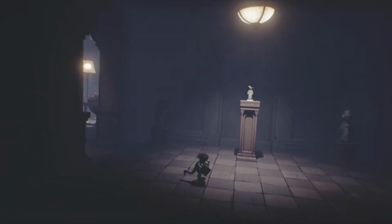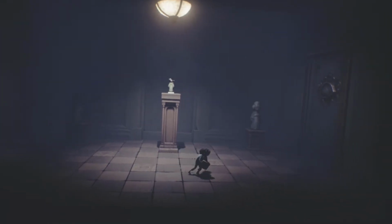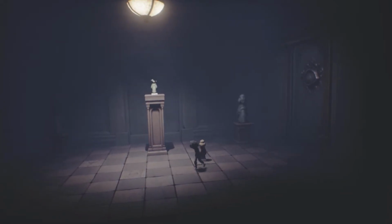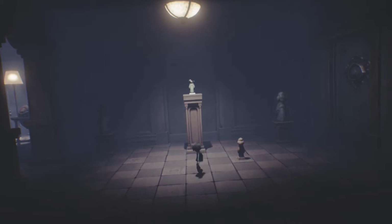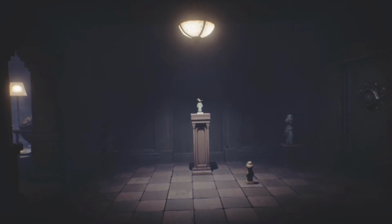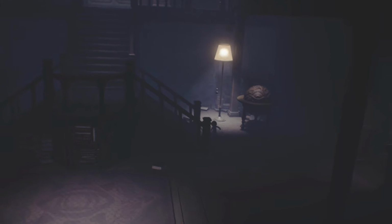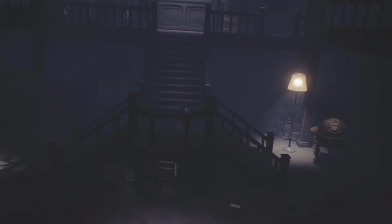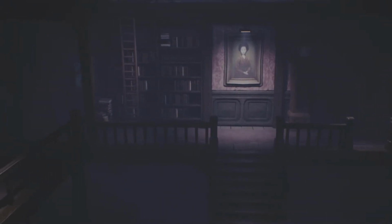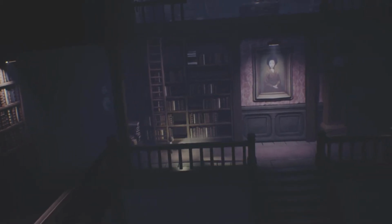Okay, so what we do, you see this statue has a square base. So we put that on here. And now we need two others. And something very terrifying is going to happen once we put, I think, one other on there, so we need to be careful. Anyway, let's head up here. Go this way. We need to keep an eye out for the book slot.